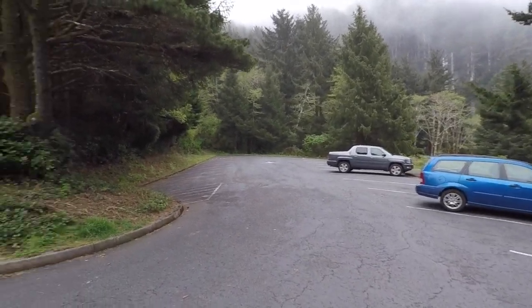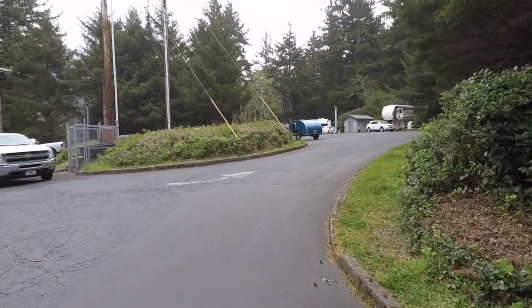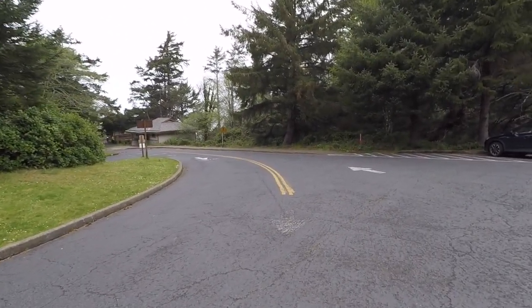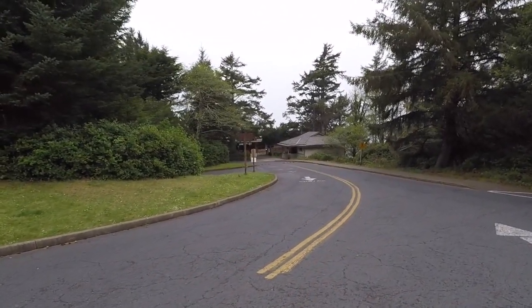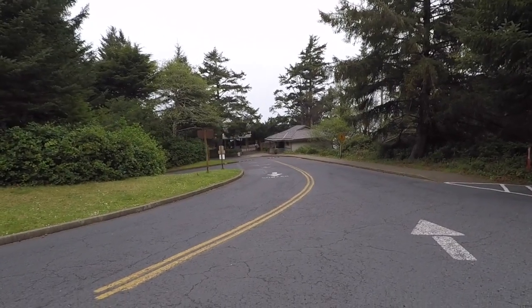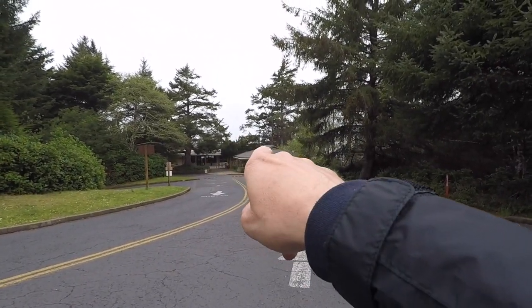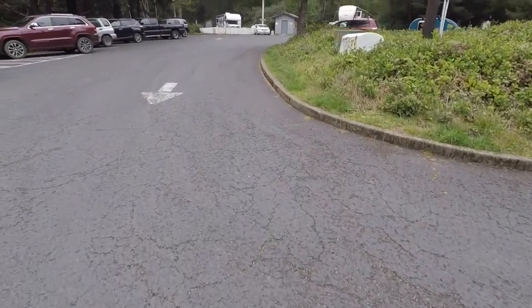This is the parking lot up here. There's a really cool teardrop trailer up here. A lot of hiking trails up here. The visitor center is down there, really cool with one really awesome view of the ocean. Restrooms right down there. But check out this teardrop trailer.